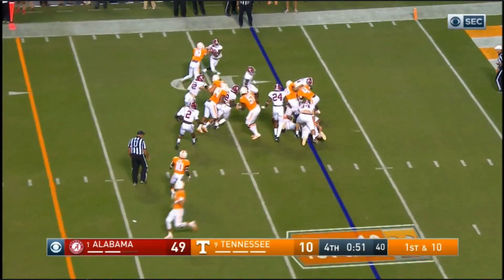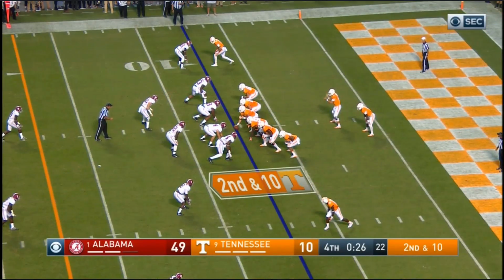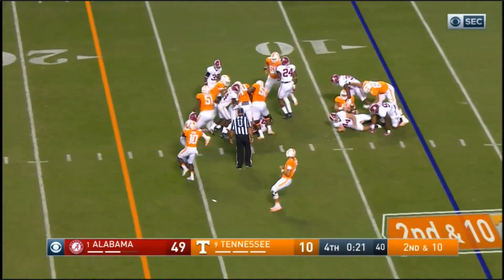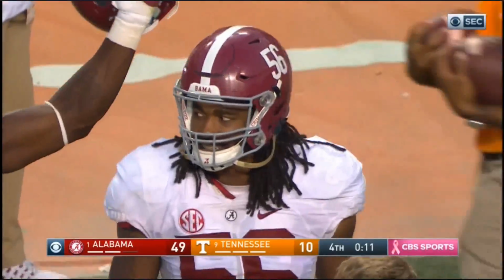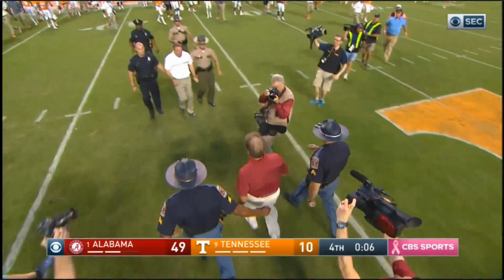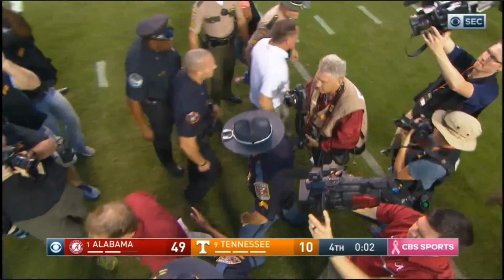Tennessee in the final 50 seconds to go. John Kelly gets out. Pass rush. There's no college team that has their pass rush. This one over the right tackles. And here comes Nick Saban. Here comes Butch Jones. An absolute total.